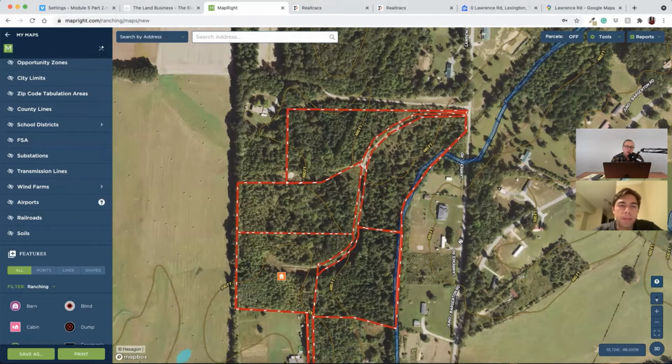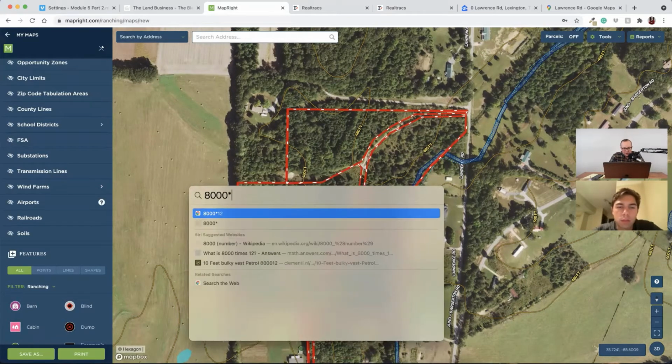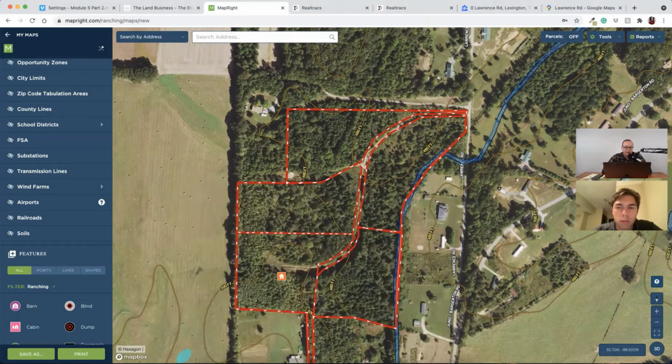So again, per acre, if you're at 8,000 an acre, 8,000 times a 5 acre tract, that's only 40,000. The payment on that's not very much. And this is obviously a desirable area. So I think you could get that 6 to 8,000 an acre. I don't know that, but I feel like you could.